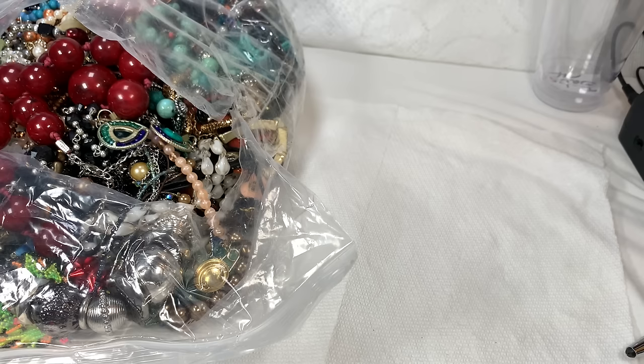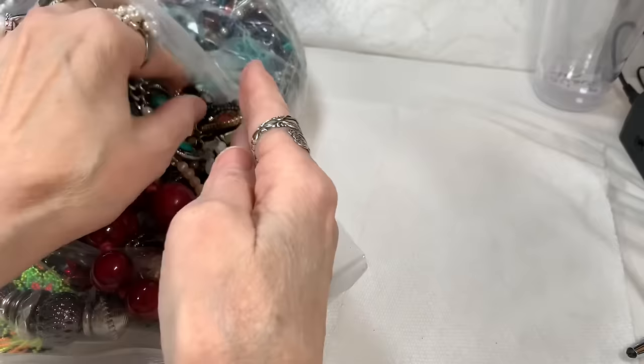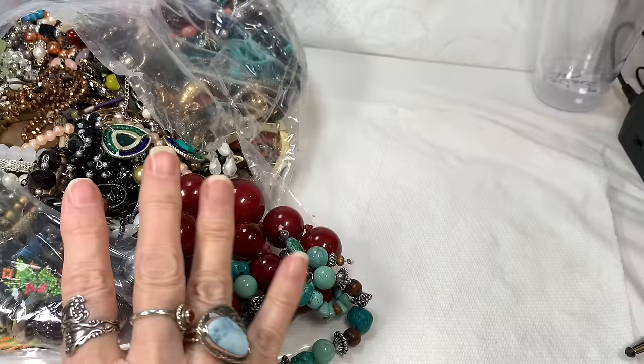Shop Goodwill jewelry. And look at all the goodies. I can't wait to get into all of this with you. Look at how beautiful some of these pieces are. So we will just continue finishing bag number 4. I'm so excited that you're here, and I'm excited to see what we have. I see a lot of really pretty stuff.